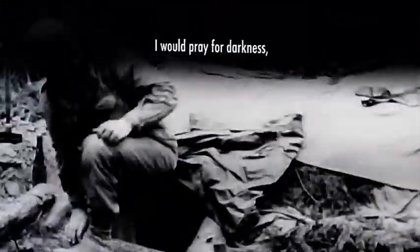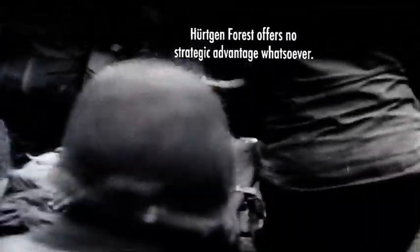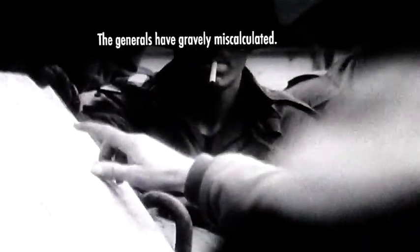Supplies run thin as winter descends. I saw a German soldier shot down in front of me. He was dead. Hurtgen Forest is less a battle than a dark nightmare. The GIs repeatedly call it the Death Factory. Days were so terrible, I prayed for them to end. Nights were so bad, I prayed for daylight. Although in the end the Allies are victorious, Hurtgen Forest offers no strategic advantage whatsoever.